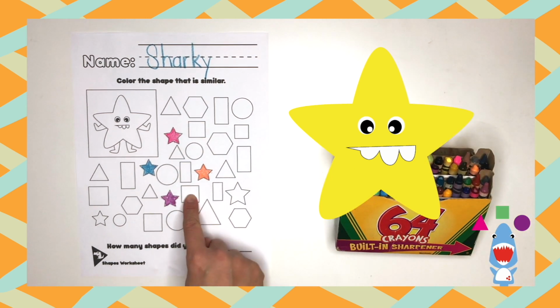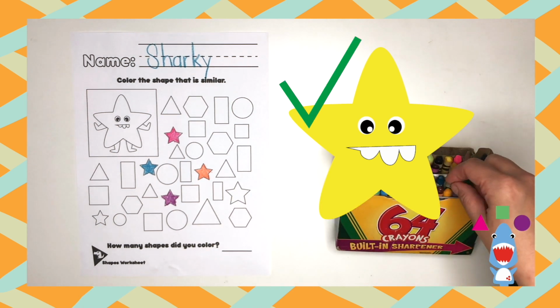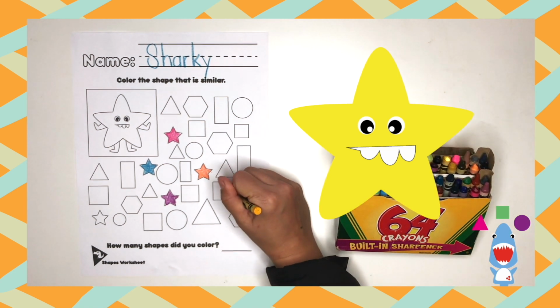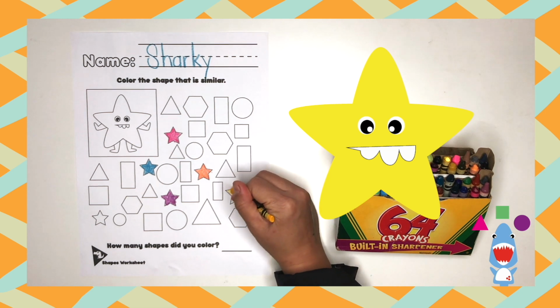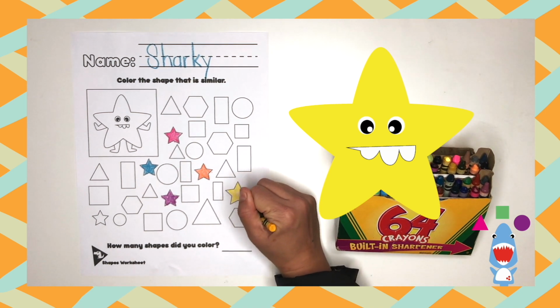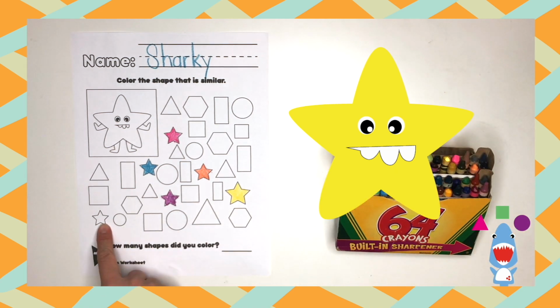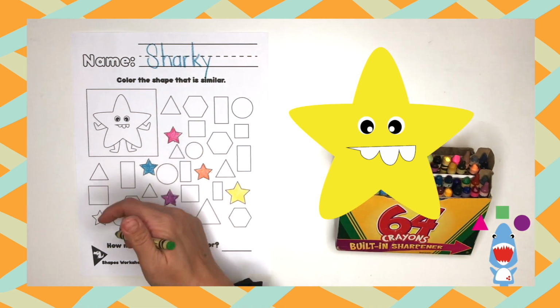We're almost done. This shape? This shape? How about this one? Yes, great job, dinos. Color in that next star. Now that you're getting the hang of it, how about this one? Oh, great job, dinos. Now color in that star.